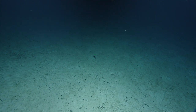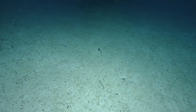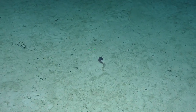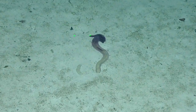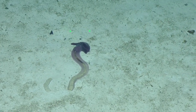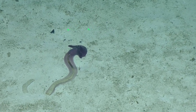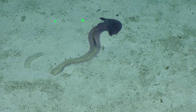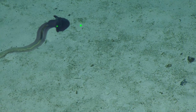Another acorn worm. Yoda. Go ahead and zoom. Fun fact, this genus is named after Yoda because it looks like Yoda. This one's been eating. That one's had more to eat. Oh yeah, this one's eating. That is so wild to be able to just see that. You can see the sand going in and out. It's hard to tell where its body ends. Yeah, the pigmentation just kind of stops.